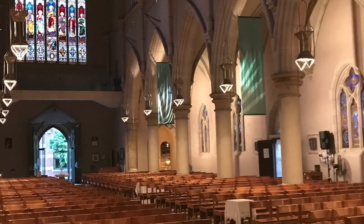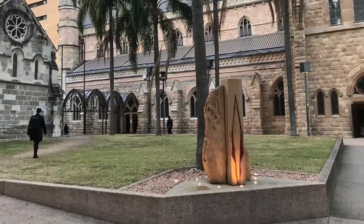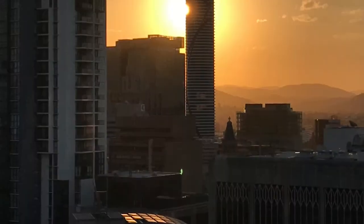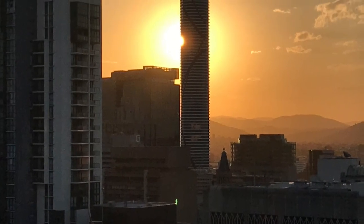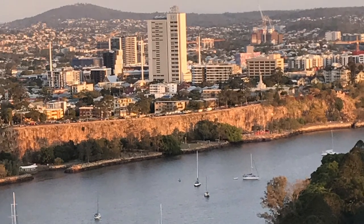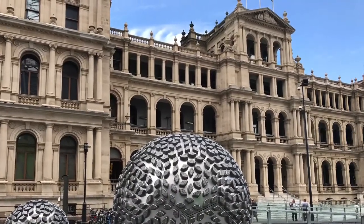Here's that church. And the outside of it. Here's a sunset view. You can see some of the terrain. Some low hills, some incredible cliffs right along the rivers you can see right here. Here's another one of the old magnificent structures.